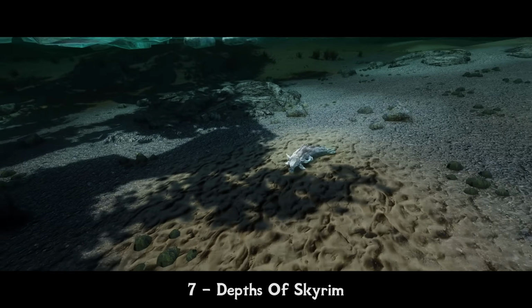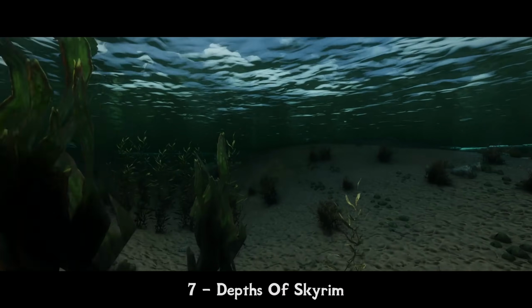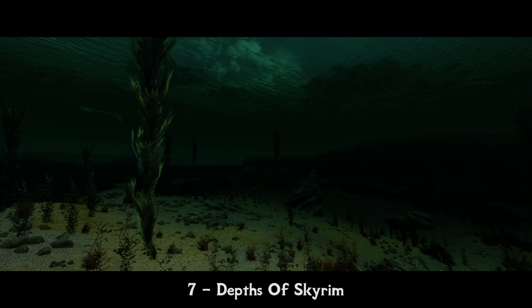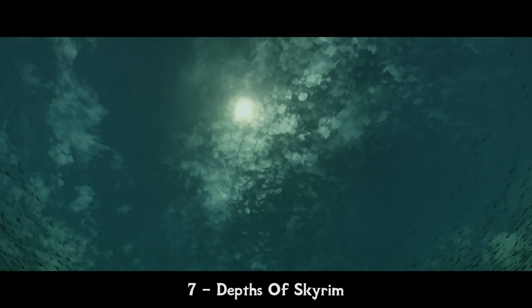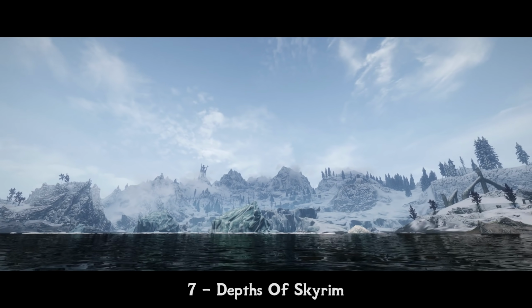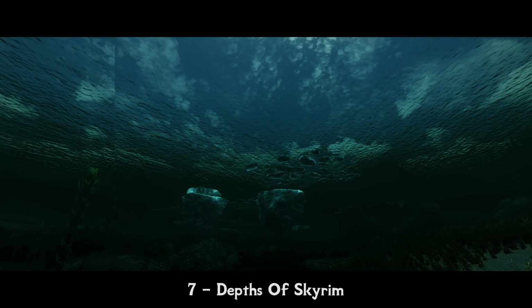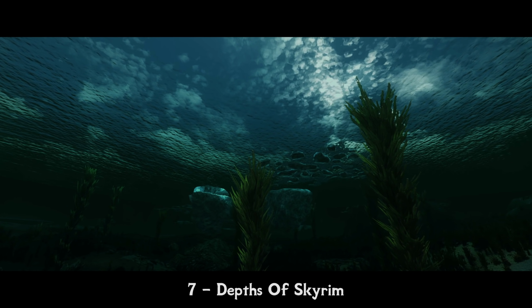Depths of Skyrim changes that. The mod completely overhauls the underwater landscapes in the Sea of Ghosts, and it doesn't end with landscape changes only. Giant kelps, coral forests, new underwater grass types, thousands of new fishes, packs of horkers swimming across the sea, new icebergs and of course, several dozens of new unmarked treasures for you to find, shipwrecks and so on.